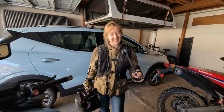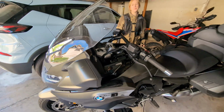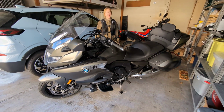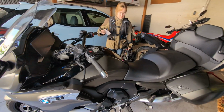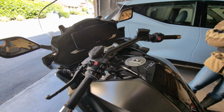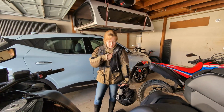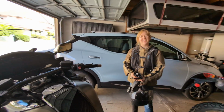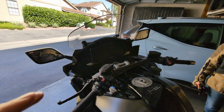Yep. So we're going to spend about a few hours riding out and a few hours riding back, and we'll talk a little bit more in the end about what the experience is like. But just a little brief overview on some of the things that make riding out there on the K1600 so comfortable, because we got a sneak peek already a few weekends ago when we rode out to see the partial solar eclipse on this. Some of the things that make life really nice.